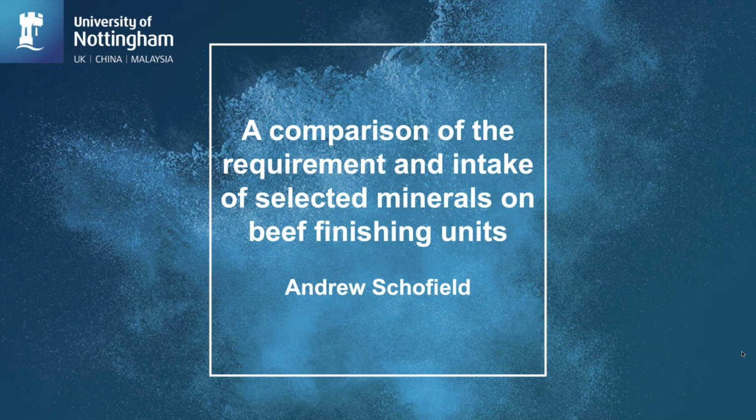Whilst doing my MSc, I became aware of a number of mineral studies. One was by Liam Sinclair from Harper Adams, who looked at 50 dairy herds in Northern England. He looked at the winter housing period and found that most of those herds were feeding an excess of minerals. 32 of the 50 herds were feeding copper above a UK industry recommended maximum of 20 milligrams per kilogram dry matter.